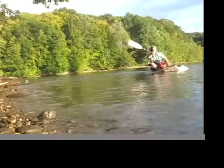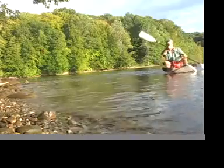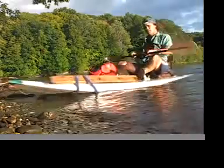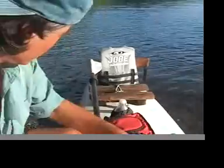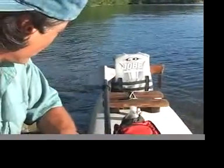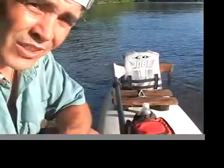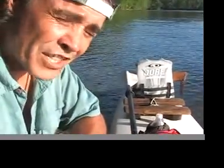This used to be a windsurfing board. Found it after a storm. Collected a ladder and turned the driftwood into a seat. And paid 30 bucks for the paddle. It don't get any cheaper than that.